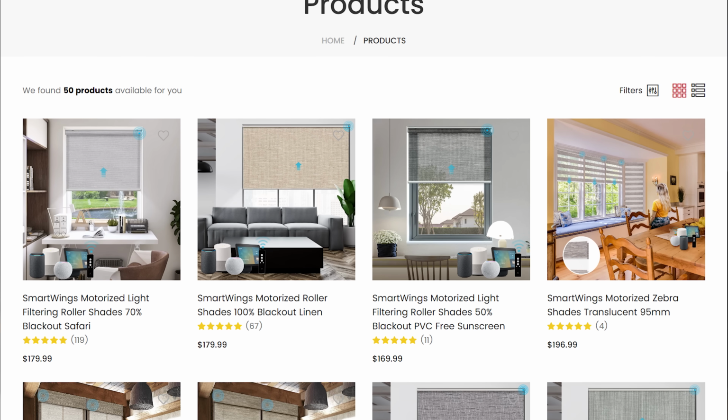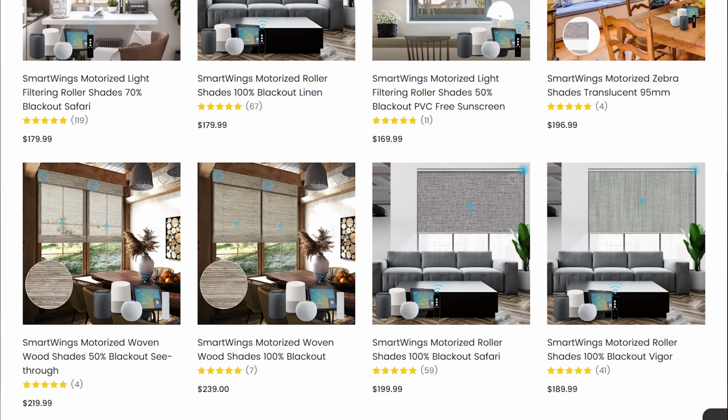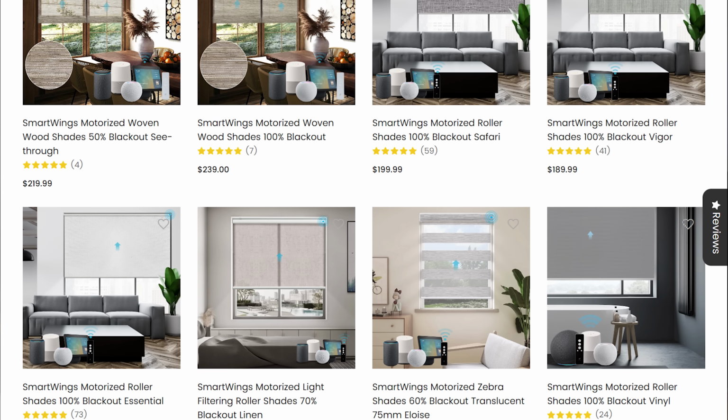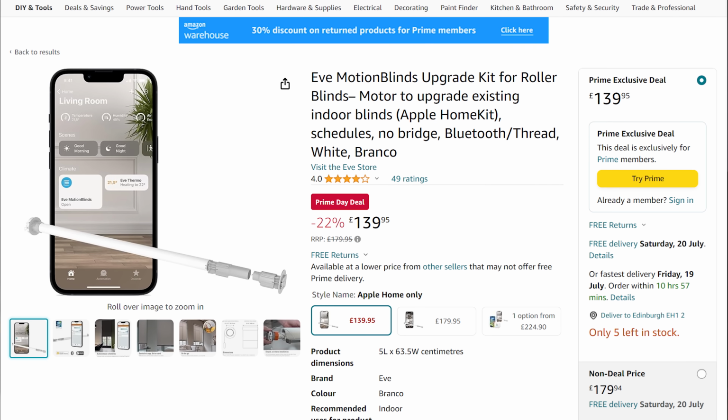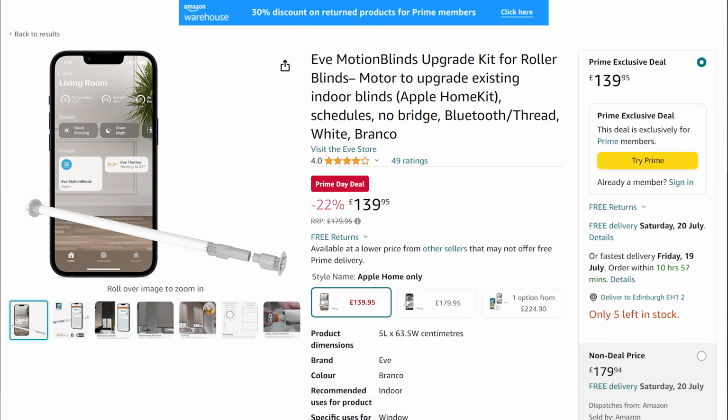SmartWings is also having 6% off all of their custom blinds, which includes Zigbee, Z-Wave and Matter options. Those are pretty nice blinds if you want to go that route. I actually have them on all of my windows here. And finally, I found a roller shade motor upgrade kit from Eve, which is Thread based for £140 down from $180.